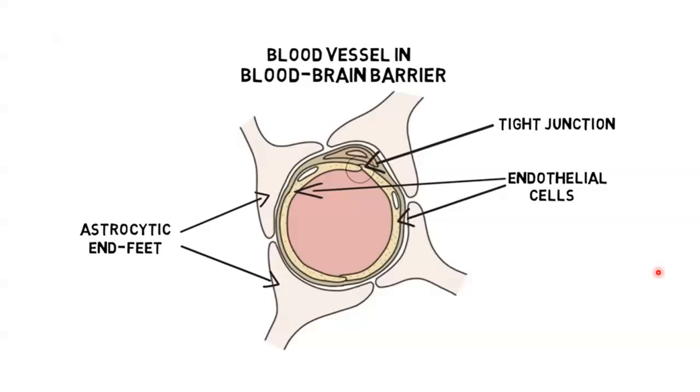Now, neurons, which remember are our nerve cells or our brain cells, produce ATP almost exclusively from glucose via reactions that need oxygen. So when the activity of neurons or neuroglia increases in a particular region of the brain, blood flow to that area also has to increase the delivery of oxygen and glucose to those tissues.